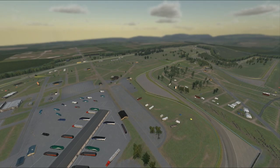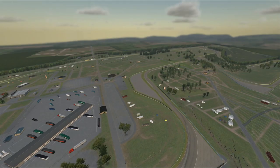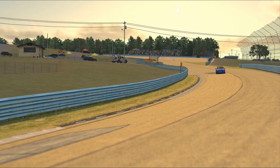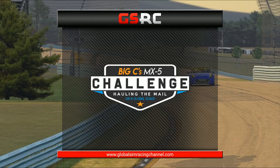Did you watch Okayama? I hope you did, because it was a whale of a show. Racim Fuzui came away with the win, but a side-by-side battle for second between Hartley and Semenek stole the show, and it was a fight for fourth and fifth as well. If round one was any indication, hang on, because it's going to be a wild season for Big C's MX-5 Challenge Series. And with Watkins Glen being what it is, it can get just as nuts here.